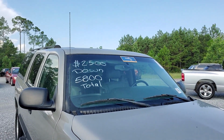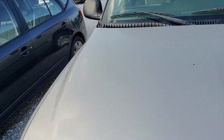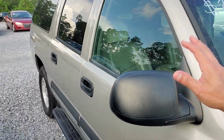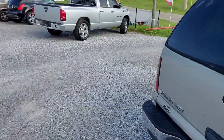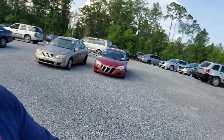We went out and got nicer cars, like this right here. Another Suburban. 2004 Suburban. $2,500 down and $5,800 total. This one's not as in great a shape as the other ones, but still not bad, folks. Still not bad. We still got more to go. We still got rows to go. And you know what back there is, folks?